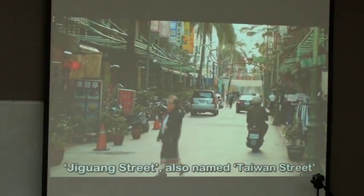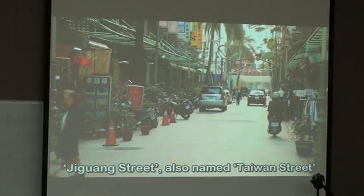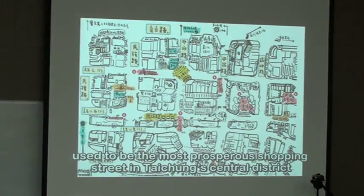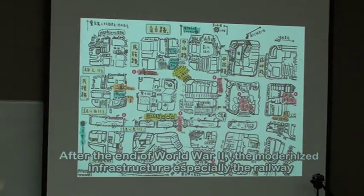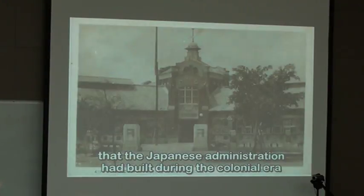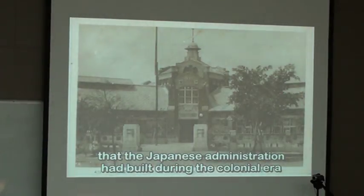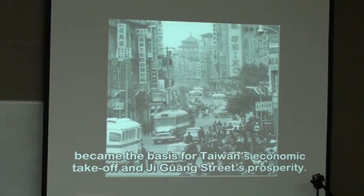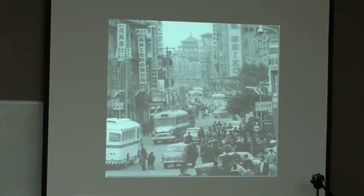Jigong Street, also named Taiwan Street, used to be the most prosperous shopping street in Taichung's Central District. After the end of World War II, the modernized infrastructure, especially the railway that the Japanese administration had built during the colonial era, became the basis for Taiwan's economic take-off and Jigong Street's prosperity.